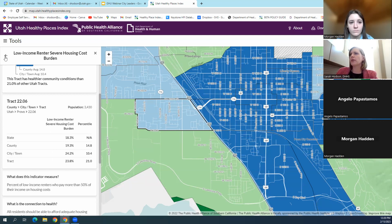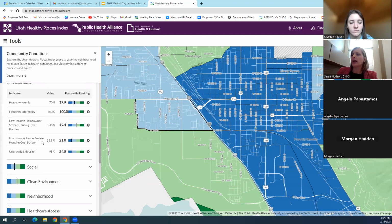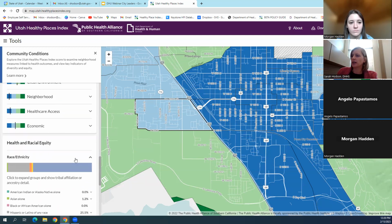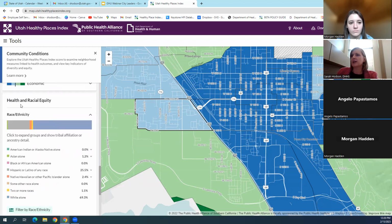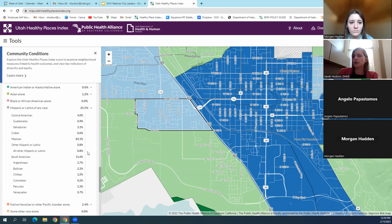I want to show you one other important piece of the community conditions panel, and that is at the bottom. If we scroll down, you can see this health and racial equity section. And what this tells us is the race and ethnicity demographics for, in this case, this neighborhood that we're looking at in West Provo. And what we see is that 25.5% of the population identifies as Hispanic or Latino. And if I click that drop down, I can learn country of origin.